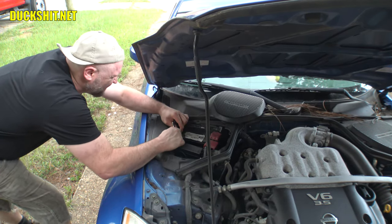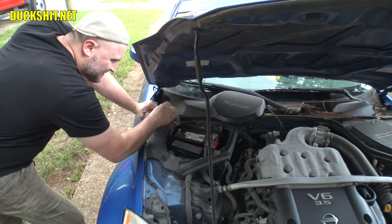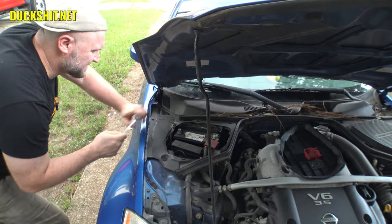Come on, lift off. There it goes. We're gonna pull the positive off also. Let's go ahead and get these little pieces out of the way.